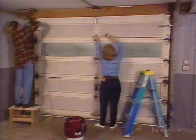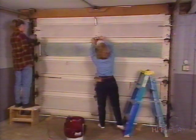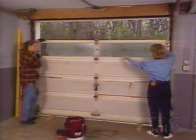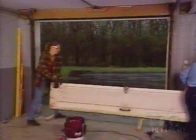Sandy's using a ratchet, and I'm using an electric impact wrench. You can rent one of these if you don't own one. The rollers are removed. Then each door section is lifted up and taken down. That's the last one.